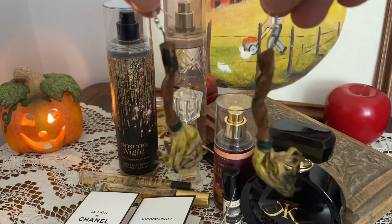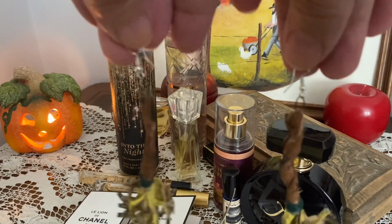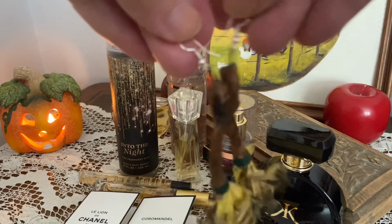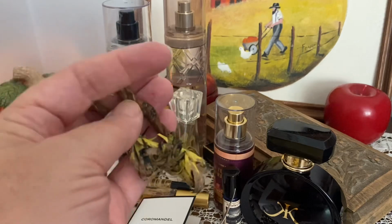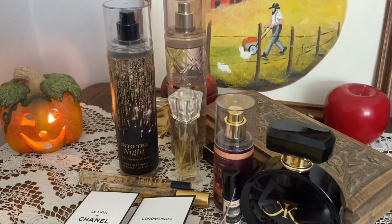I just made them out of paper and paint, floral wire, and then some earring hooks. You can buy these little earring hooks, I think I got mine from Amazon. You can buy a big bag for a few bucks. But I get a lot of compliments on those earrings. If you're interested in seeing me make them, they only take about 5 minutes to make.